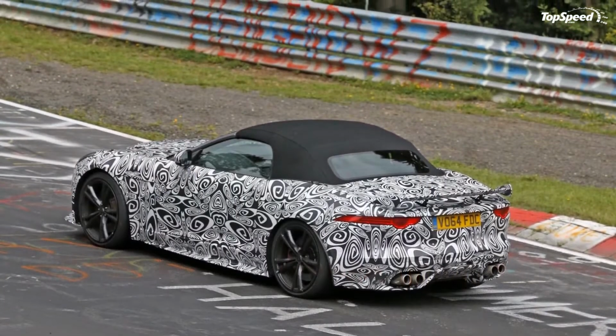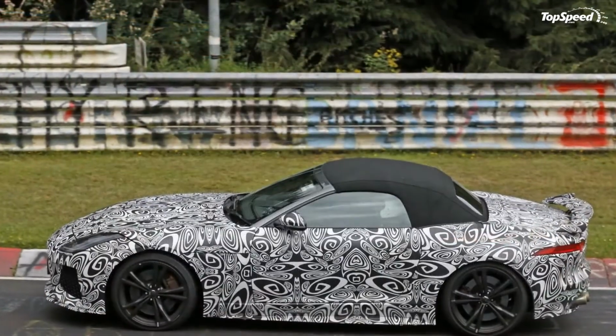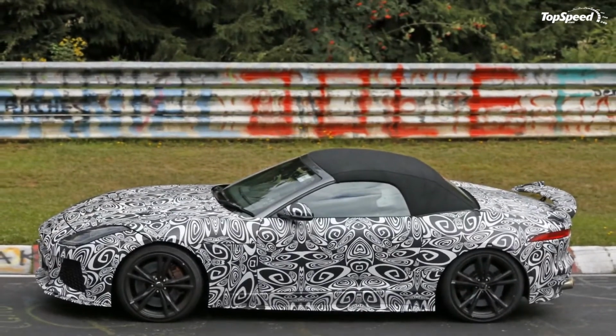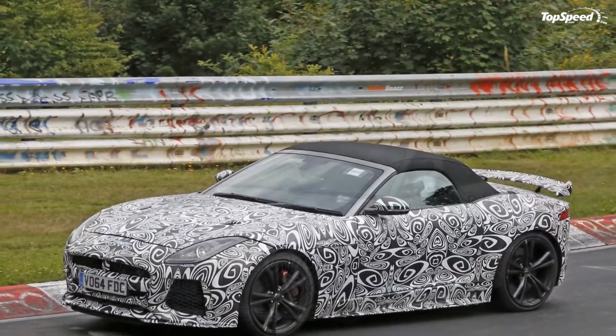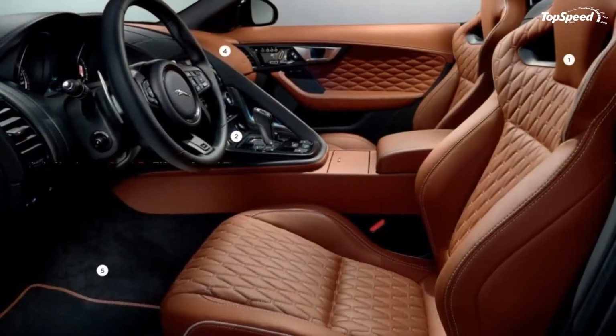The seats are comfortable but supportive, and come with quilted leather and contrast stitching. A heating function is optional. The ambient lighting color is customizable, and the letters SVR can be found on the door sill, headrests, and dark brushed aluminum paneling. Smart Entry, a keyless push-button starter, and intelligent dual-zone climate control come standard.